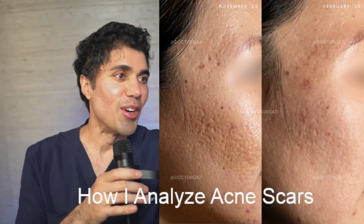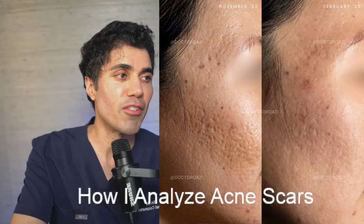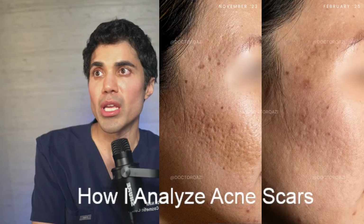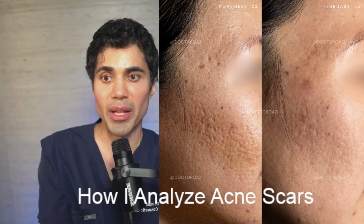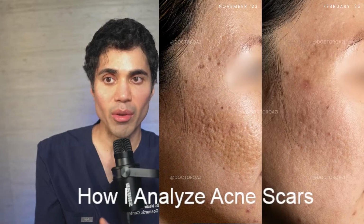We'll see. Sierra is saying, the photo that is on the screen, how many sessions has been done for her? Is this the final result? It's not the final result. We'll still end up doing a little bit more TCA CROSS and some Bellafill. When she came in this day, we did a little bit more TCA CROSS and some Bellafill. And then I'll see her again at some point, and we'll do some more.